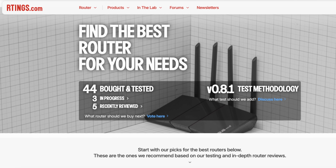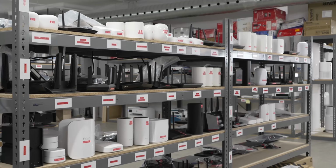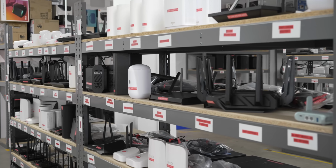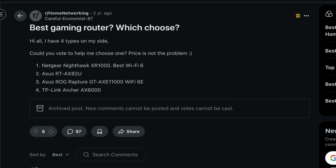If you haven't heard, we quietly launched our router test bench almost a year ago, and we've been working hard ever since to make improvements to the way we test routers. One question that repeatedly pops up online is, what's the best gaming router?